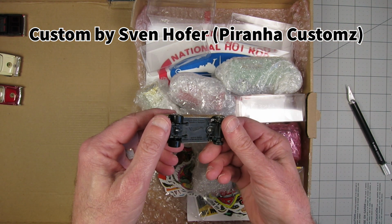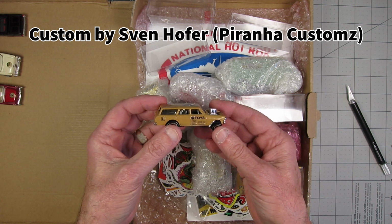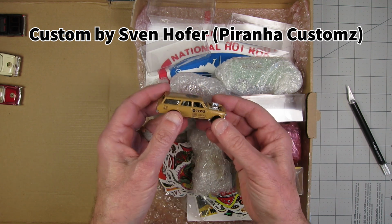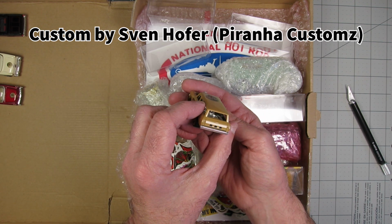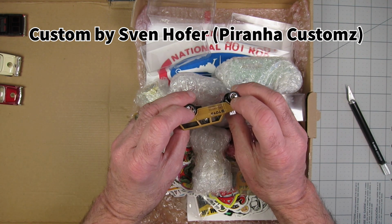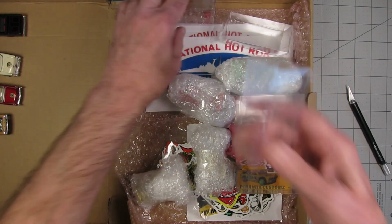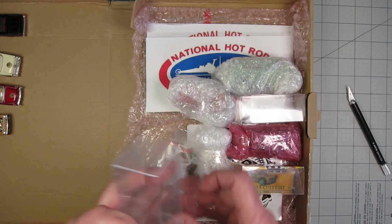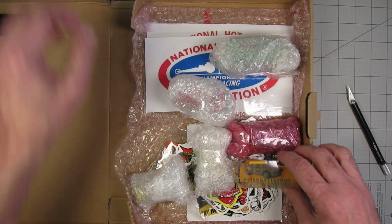This is cool. This is a 65 Chevy Nova Gasser. And it's cool because it's done up in like a Hot Wheels box. That's great. I like that. That's really cool. That's cool. And I've got all kinds of boxes that you put in here for padding that I can stick these in too.